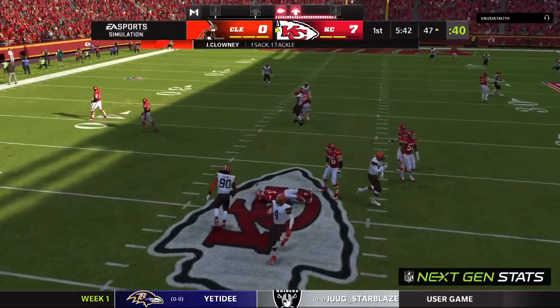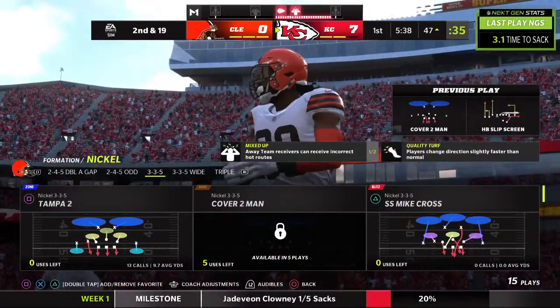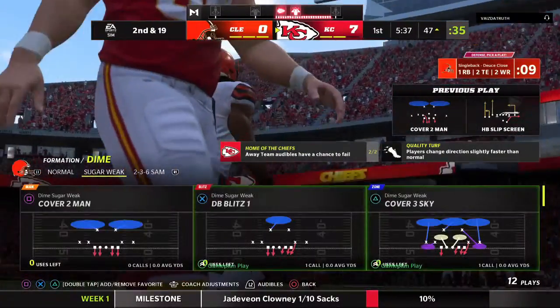Well, Mahomes can't get away, and down he goes. Jadeveon Clowney showing the explosiveness on the sack. Signed in the offseason, Jadeveon Clowney, everywhere he goes, people expect to see what we just saw.